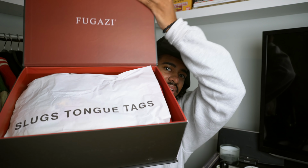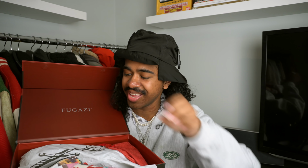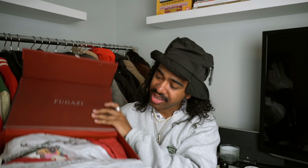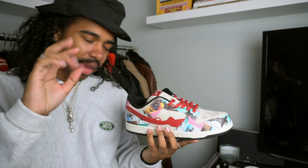I've been getting pretty much every Fugazi release as far as the sneakers so far. So yeah, slugs, tongue tag. What? I guess. But these right here, bro, these are so sick. So these are the Fugazi Slugs, and obviously this is his take on the Paris Dunk.